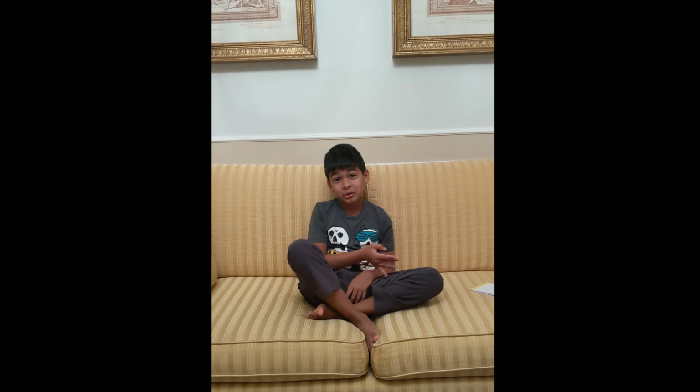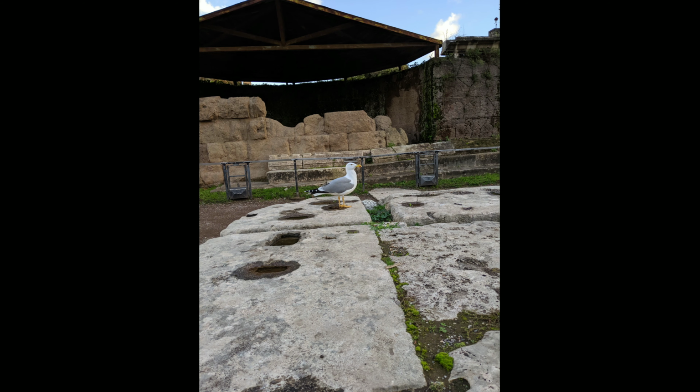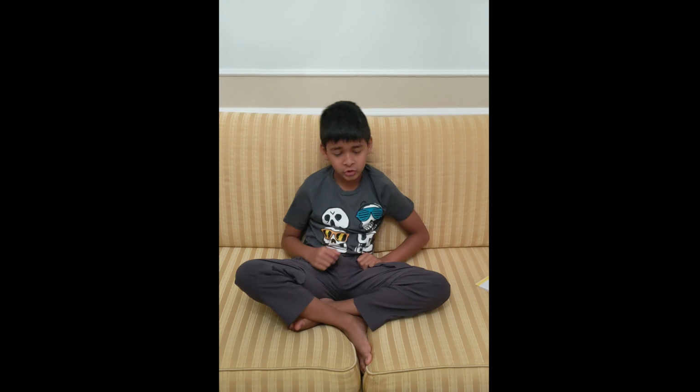And I was able to take an action picture of a bird flying right next to Julius Caesar's place. It was like twisting its wings. So maybe that bird was sad that Julius Caesar died. I don't know. But there was a church, which the church's door was like 29 feet high. I mean, like 2 feet high. And no one was able to get up there because it was actually right where we were standing, an underground path where you can sneak under into the church.